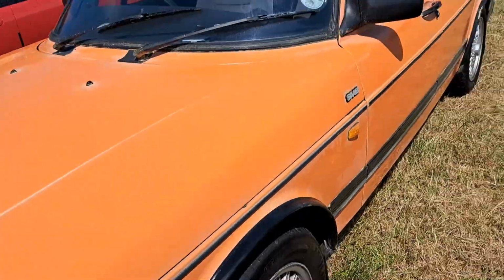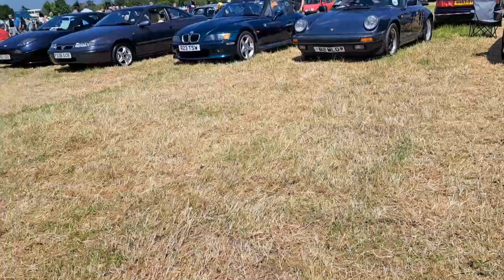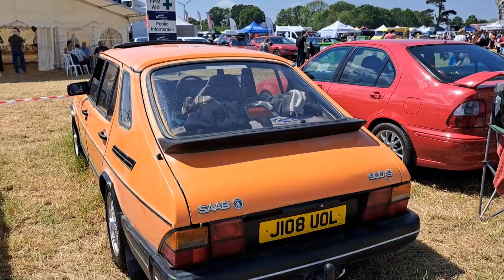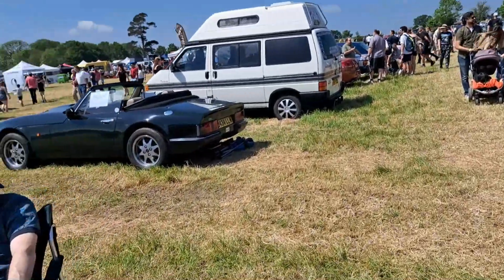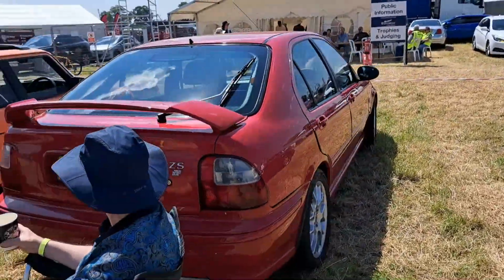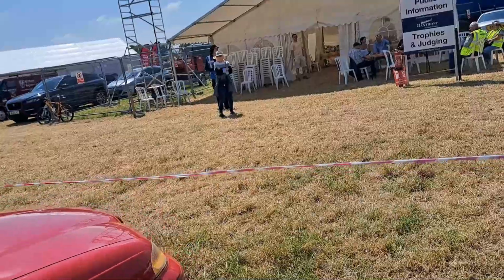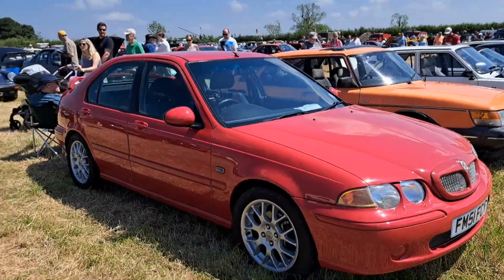1991, 1992 Saab 900 Turbo. That's a very strange colour on that, isn't it? 900S Turbo. Rather more shiny is this early MG ZS. I imagine this is a 120 or something. 2001 to 2002, they came out on a Y plate.